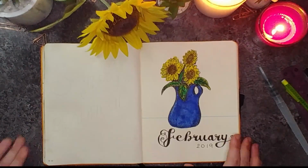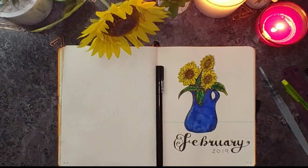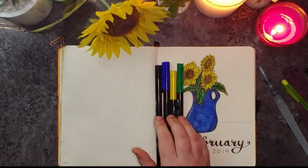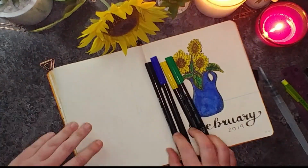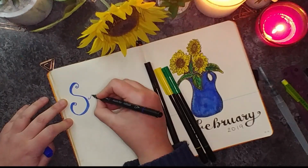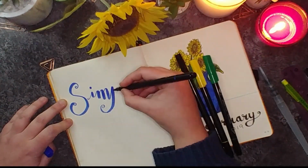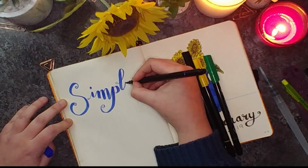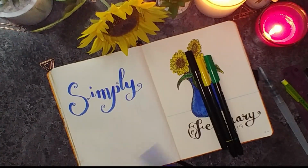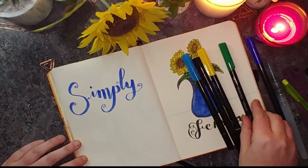And because these are water-based pens, I've gone over with a little bit of water using a Pentel water brush, which is a brush that you can actually put water inside, and as you press it in, the water comes out the brush end, so you don't have to dip it in water. And now I'm using those brush pens, trying to do some brush lettering with a little bit more embellishments. And rather than the faux calligraphy that you saw for February, I'm now practicing my brush lettering with these pens, using the style Simply and Beautiful.